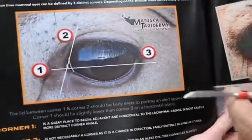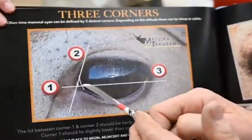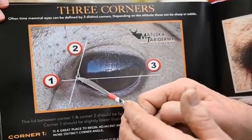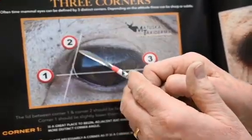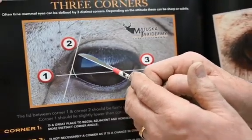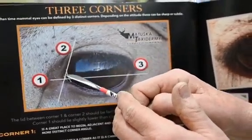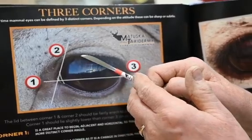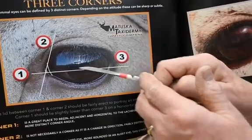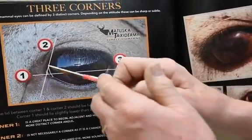Here's what we do at the shop, a 3-corner eye set. Here's your number 1, right where your lacrimal crease starts. You go up to number 2, which is kind of a straight up and down. The more relaxed a deer is, the more slope that line has. Here's a slight dome over to number 3, which is slightly higher than number 1, with a nice belly in the eye.